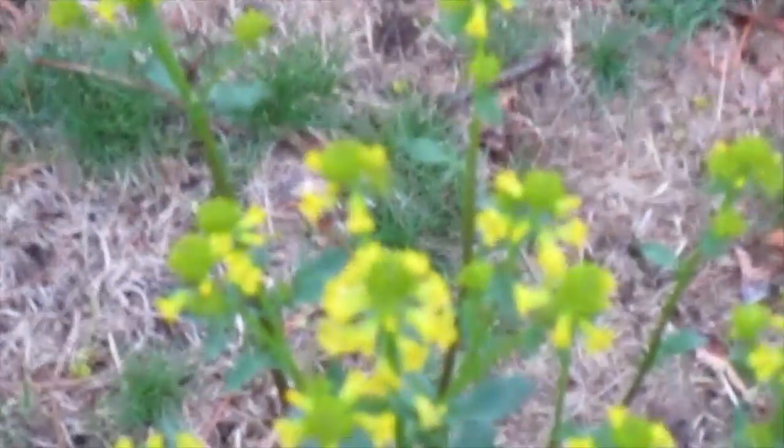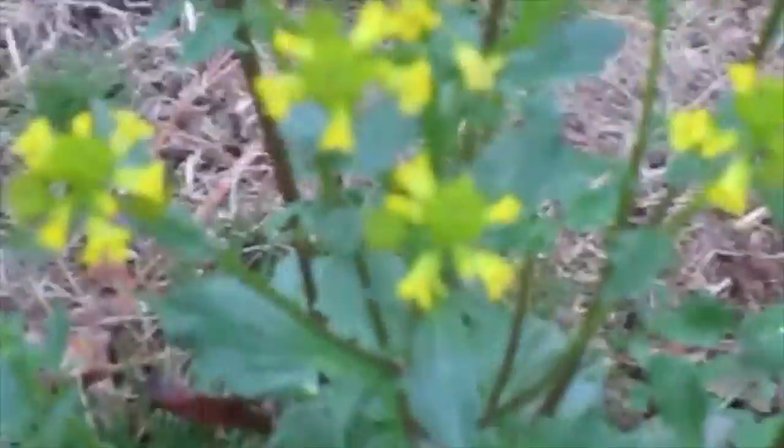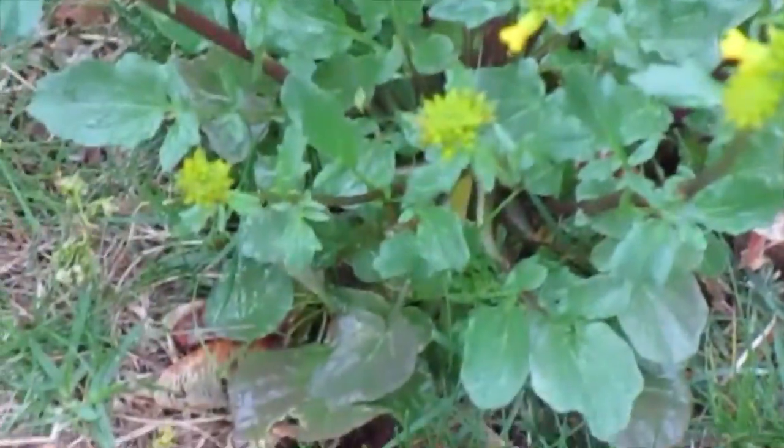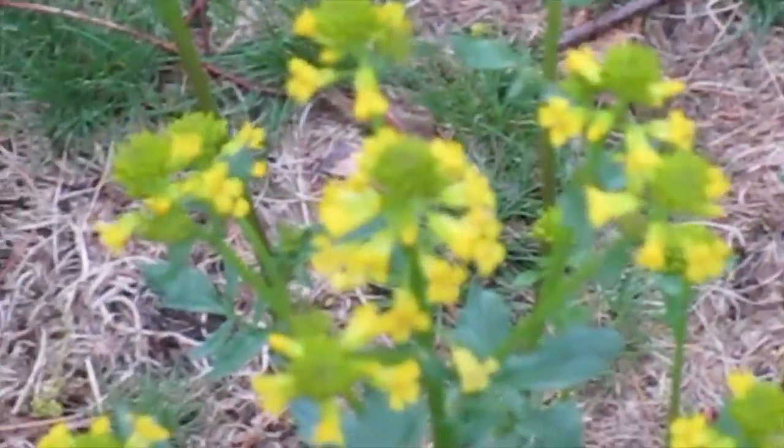I'm sure it's something that would be called a weed because nobody planted it here on purpose. Maybe it's a volunteer of something wonderful, but I don't know what it is. So I'm going to have to see if I can identify it online. And my Jerusalem artichokes, rhizomes.